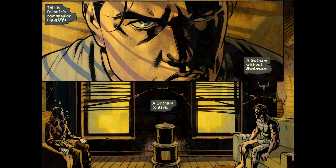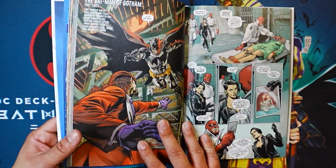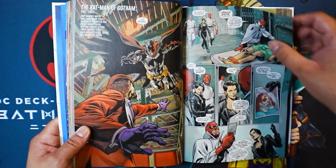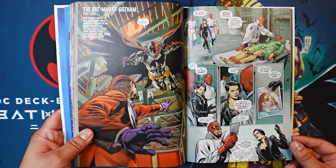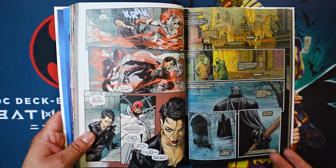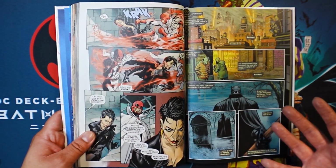Do you need to have prior knowledge? As I mentioned, yes, you do. You definitely want to read Volume 1. Because if you don't read Volume 1, you may be lost, because they do reference, like I said, a lot about Failsafe, what happens in Volume 1. Like the first half. Second half, not really.